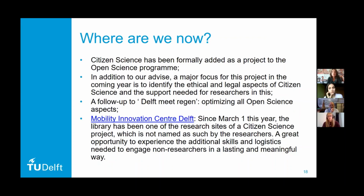We will start with a follow-up for the Delft measures rating, and we want to optimize all open science aspects in this pilot project, and also improve the citizen science components in that project. And since the 1st of March this year, we had the opportunity to participate ourselves in a citizen science project from our Mobility Innovation Center. They are measuring the movements of the visitors in the library with an app and also a tag and a bracelet, and they asked us to participate. They didn't call this a citizen science project.